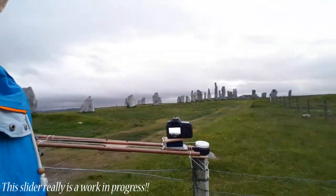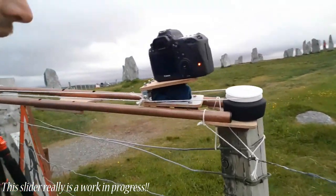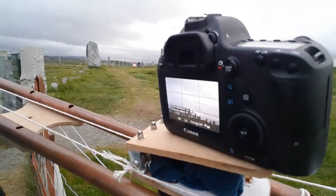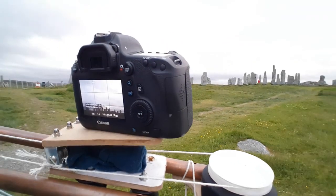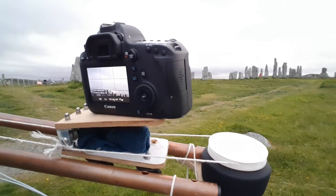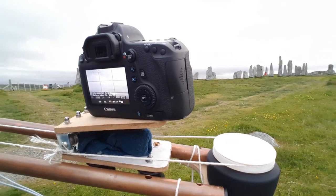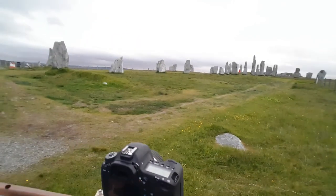I've got the Genie on about 7% speed, so it's going to take a while to travel up the slider, but at the moment I'm using Magic Lantern. I had a bit of a nightmare earlier trying to get my trigger to work. I never seem to get it to work properly, so I'm just using Magic Lantern to take a picture every 6 seconds, and hopefully that'll be finished a bit later and that'll give me a panning stitch.